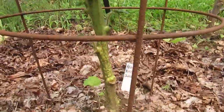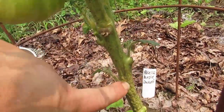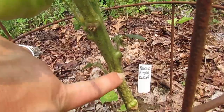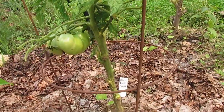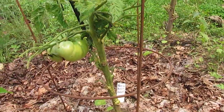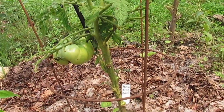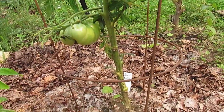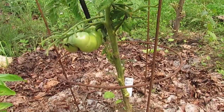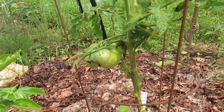Now, if you can see right here, we've got some curly bumps on the stem. That's not a disease. It's nothing to be concerned about. Tomatoes, when it's humid like this, may try to root, and so that's all that's doing. Like I said, nothing to be worried about.